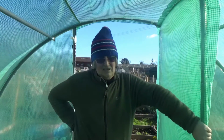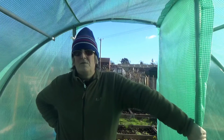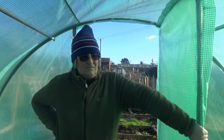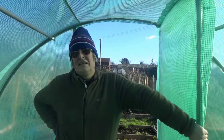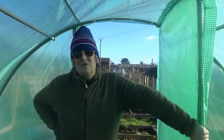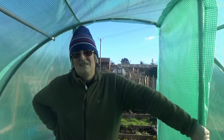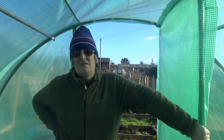It's down to my plot, it's probably about 300 feet, no, it's probably more than that. It's probably about 200 or 300 metres. I've got a trailer, but as you'll see in a minute, because I'll quickly show you, the path is basically turned into a ploughed field.